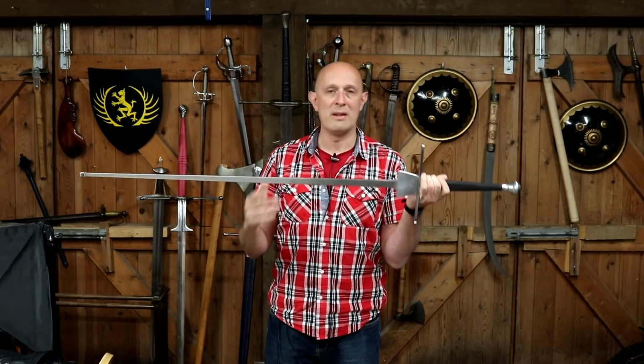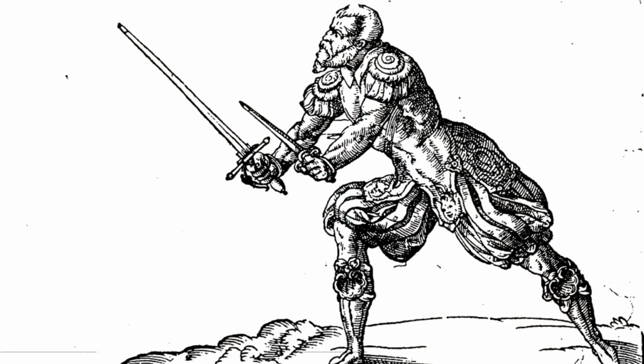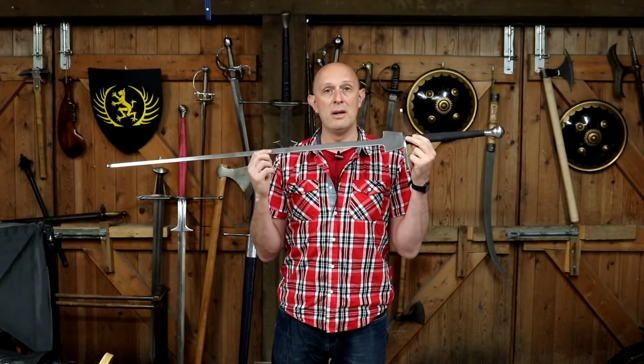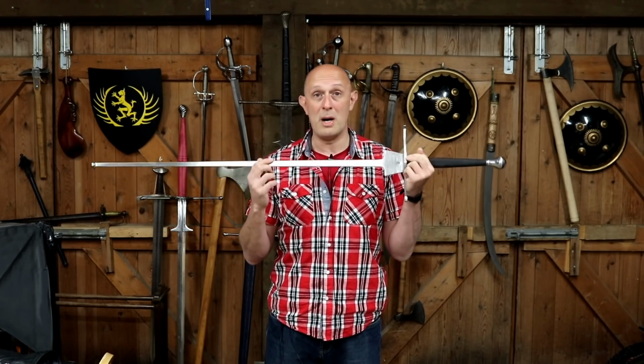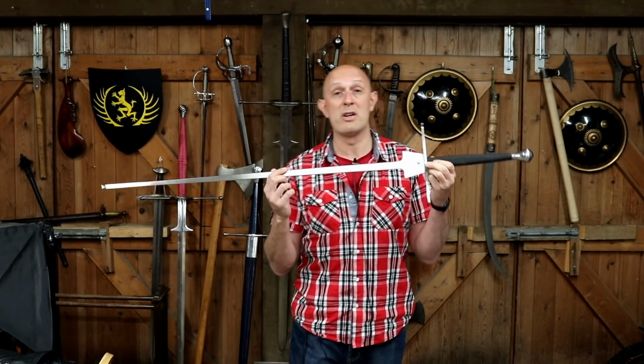There are single-handed versions as well. We see in Mayer a so-called rapier, which is more like a side sword in his case, but we do see a one-handed version of one of these as well. But they do seem to be associated with the German fencing traditions, and we don't really see them, for example, in Italian treatises, and there's no evidence from art that they were used in France or Spain or England, as far as I have ever seen.